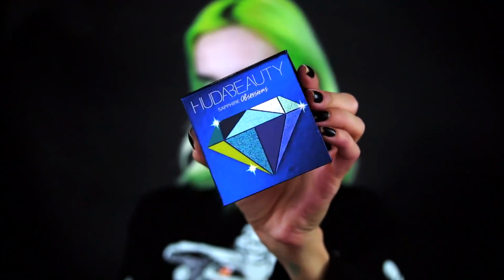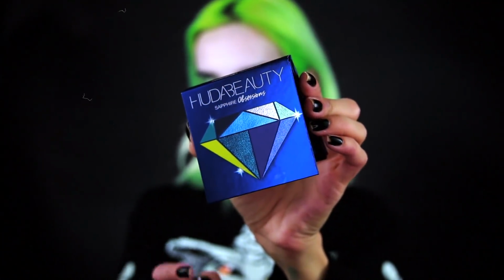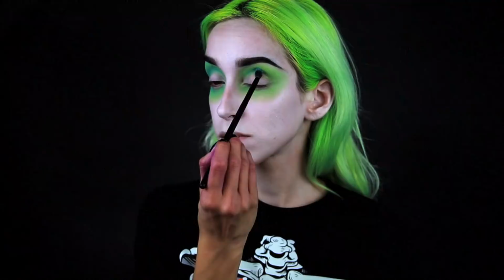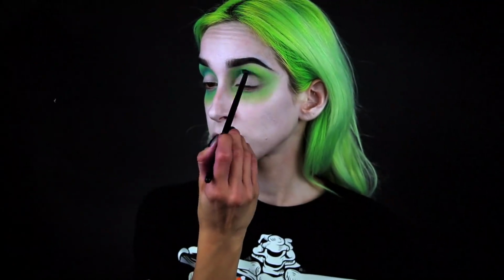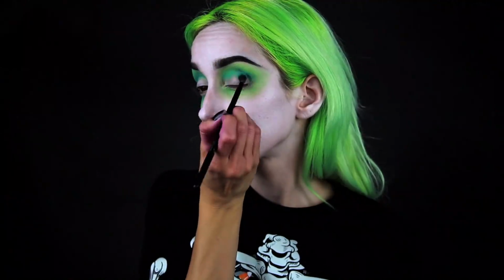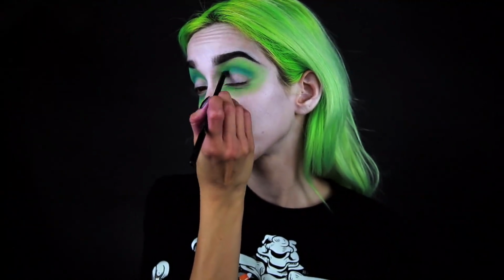Next, we'll be going into the Huda Beauty Sapphire Obsessions palette, and we'll be taking this really turquoise color. It's like a robin's egg blue color. I don't really know what to call it, but it is perfect for Beryl. And we're just going to do the same thing. We're going to keep it a little lower than the neon UV green shadow that we first used.